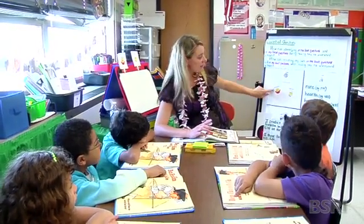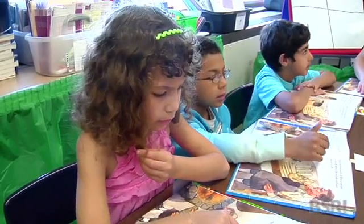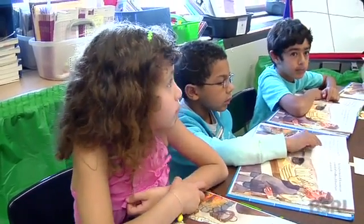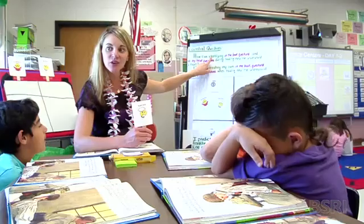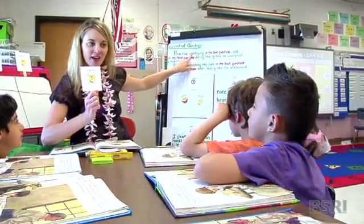The goal of the teacher table for all four groups was to focus on comprehension. What I wanted them to learn was how to identify in the book and in my head types of questions. We're figuring out, is it in the book or is it in my head?